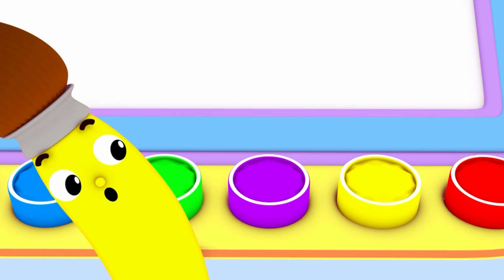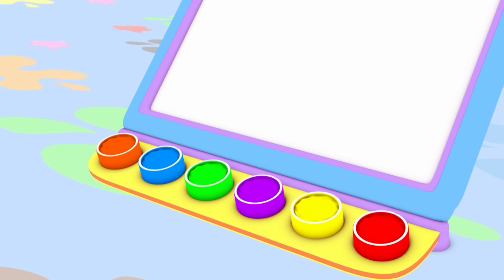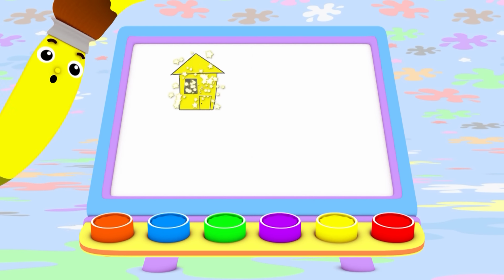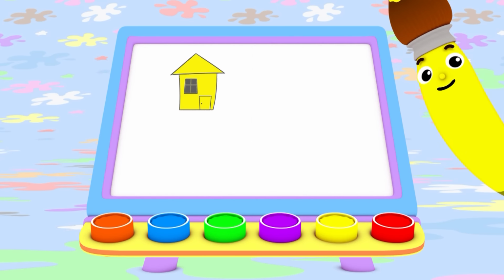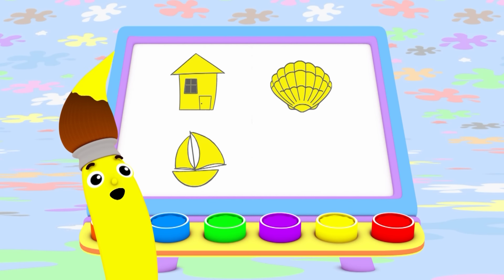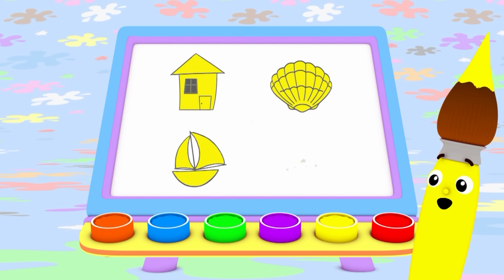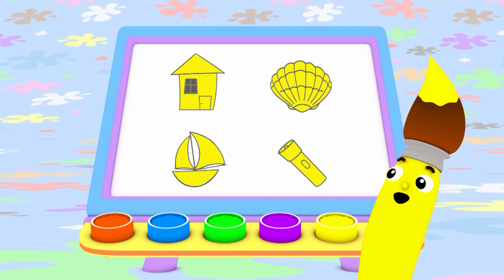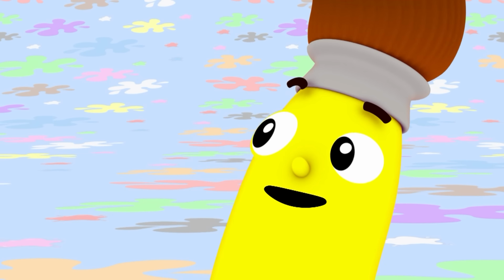Today, I painted with yellow. I made a nice yellow house, a shell from the seashore, a yellow boat that floats on water, and a yellow flashlight that makes it easy to see in the dark. I bet you can find something yellow to paint today, too.